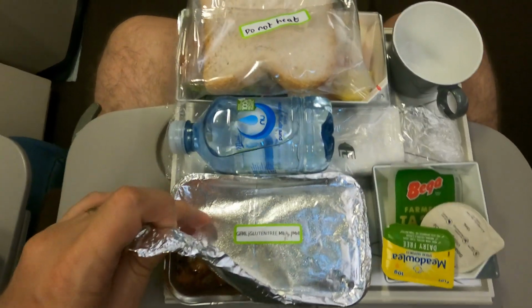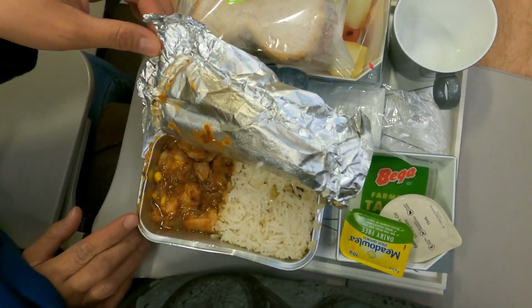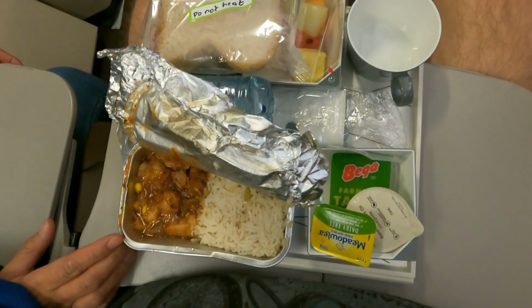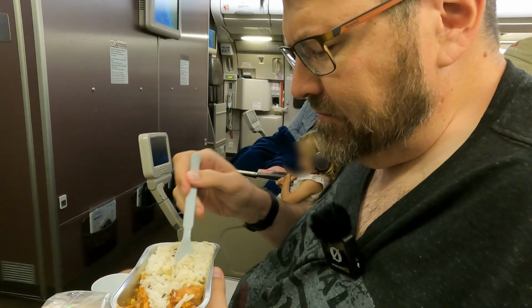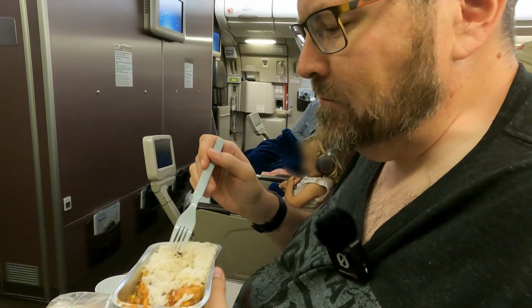Can you open it, love? Rice and chicken and something. Okay, let's see how it is. Despite being served lukewarm, it's okay. The chicken tastes like chicken, the rice tastes like rice, but I still have no idea what exactly it is.